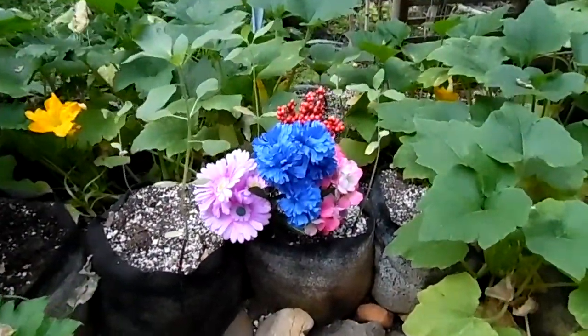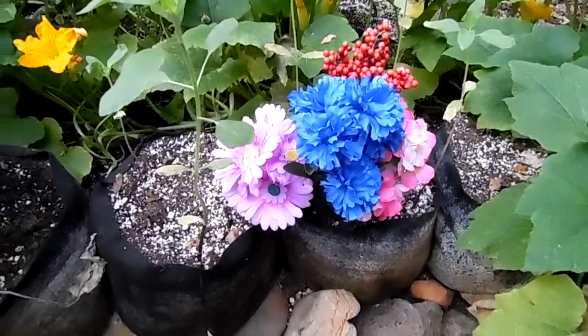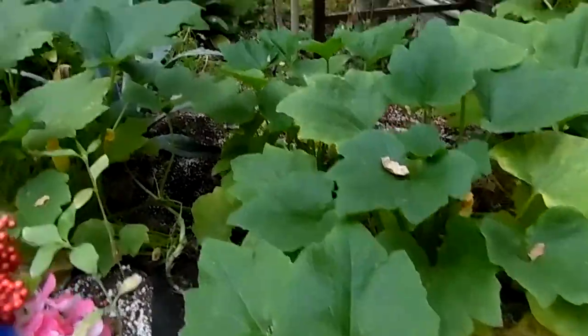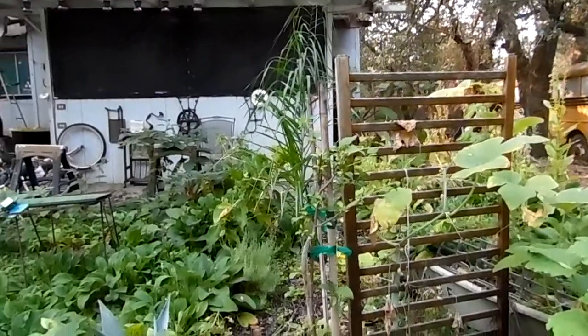See those flowers? Those ones are fake. I bought them at the dollar store. They're cheap imitation flowers. But look at all that stuff. There's a palm tree struggling away.